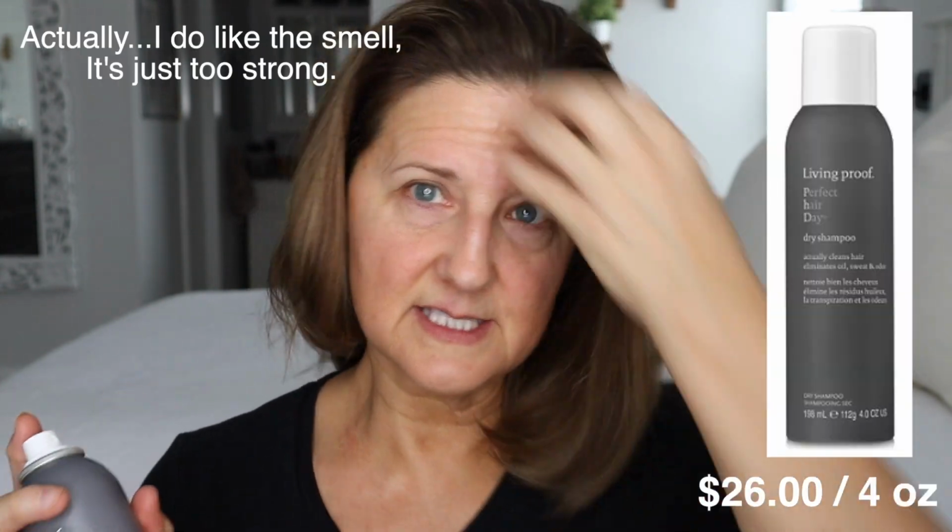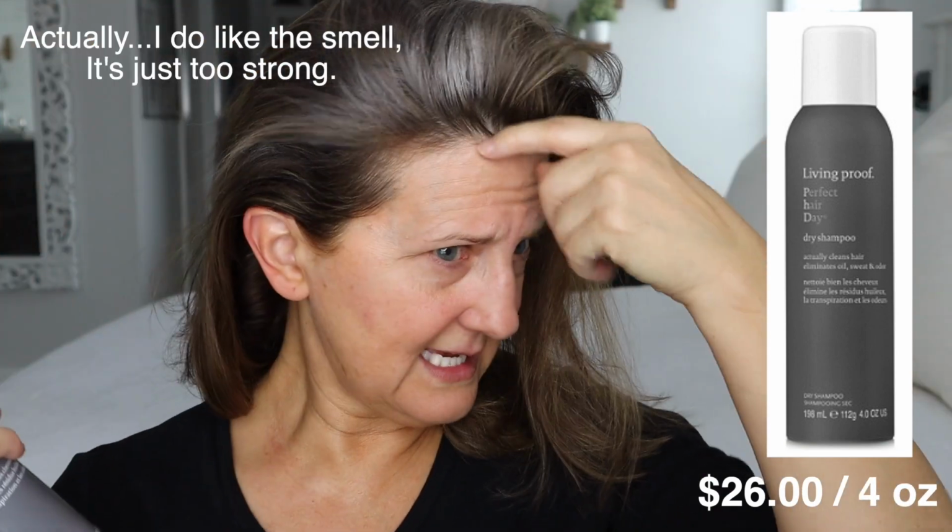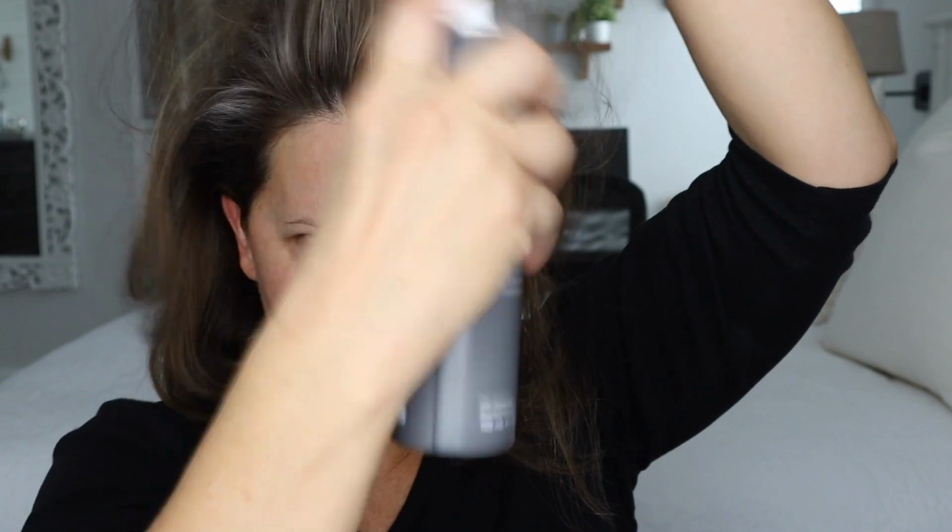I've been trying Living Proof dry shampoo. This is amazing. I am shocked by this. It is not cheap and I don't like the smell in any way. But the thing I like about it, and it has a white cast big time, as you can see, but it goes away. The thing I like about it is that my hair literally feels like it's clean. And that's what it claims.